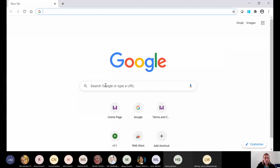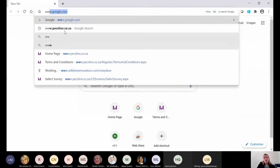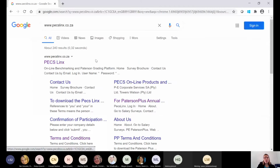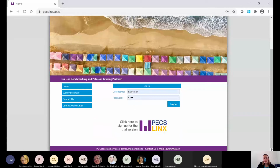Perfect. So we go to Google. We want to go to www.pexlinks.co.za. It will click on to the home page. And then it will ask for your username and your password, which you'll put in. Your login.